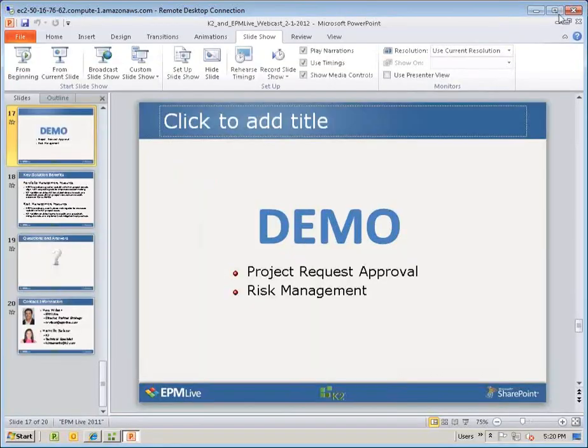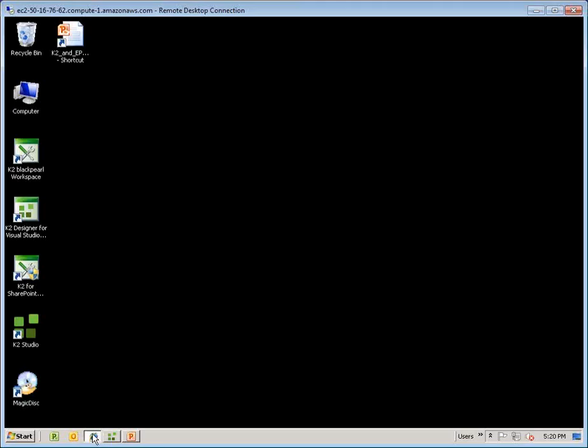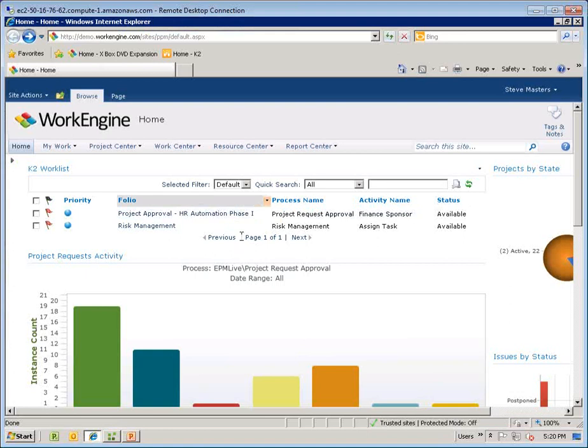I'm just going to change screens here and get into my experience. The page that you're seeing now is our dashboard, if you will, our Work Engine homepage that allows us to see everything related to what we are doing with processes, whether that's project request process, portfolio processes, as well as any other process we might be involved in within your organization.